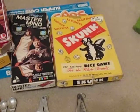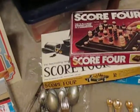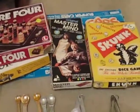This one's missing the dice, unfortunately, but with these games, I'm starting to go back to my board game stuff again, like I used to do in my old business. I'm buying this stuff for the parts, because parts sell.